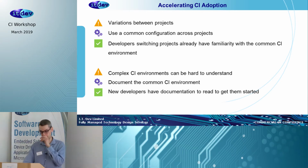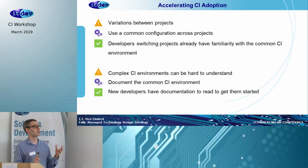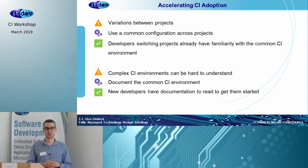So what we've tried to do is, using the projects that were running CI, distill the commonalities between them and produce a common configuration across all these projects. That details the flow of things through our ReviewBoard integration in Jenkins and what Jenkins is testing, so working on master branch, etc. This means a developer switching between projects already knows how the CI is working, and they can start using it and debugging any issues that may arise from it. Any new projects that we create will start off from this point.